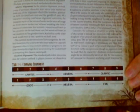And you have these alignment trackers right here, and you start moving through those alignments of lawful, neutral, chaotic, good, neutral, and evil. And as you move across that track, you gain different sorts of bonuses. You can also gain feats according to your alignment, and that's very useful for somebody who really role plays in the spirit of the character, taking moral choices according to that character and not according to what the player wants as an advantage in the game.